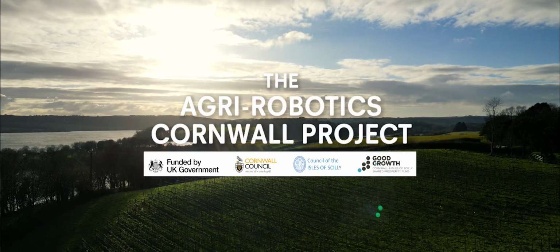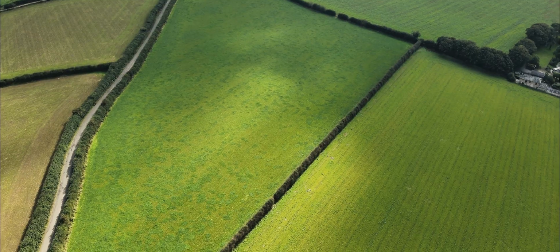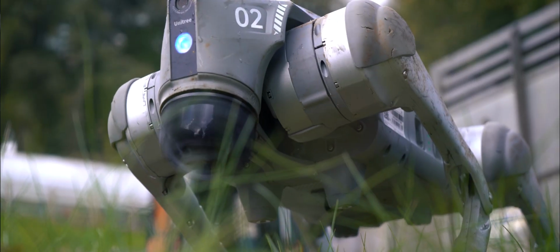The Agri-Robotics Cornwall project is a collaboration between the university and the farming community of Cornwall. It's a really important project because it intersects with our key research agenda of environmental intelligence. And what we're doing is we're working with farmers to really understand a bit better how soil and water processes interact with the agricultural system. And we're testing and trialling new technology that can provide data and evidence that supports decision making.